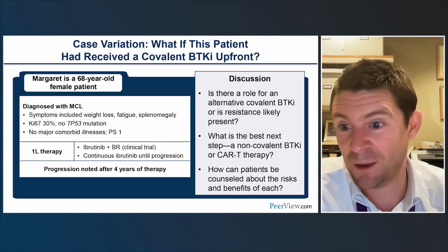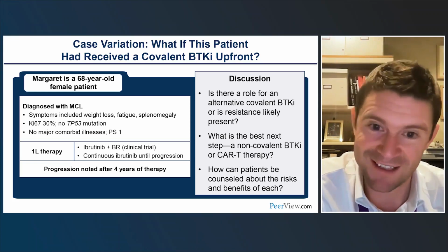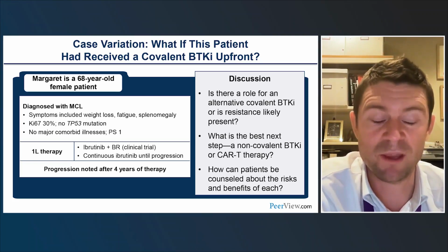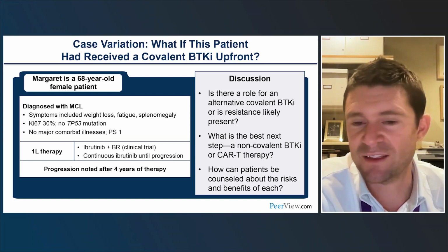Interestingly, in Europe, brexacaptogene is only available third line and beyond at present, so slightly different in Europe, and we're waiting to hear about pirtobrutinib from a European perspective. But certainly in the US, CAR T second line, I think, is an option here.